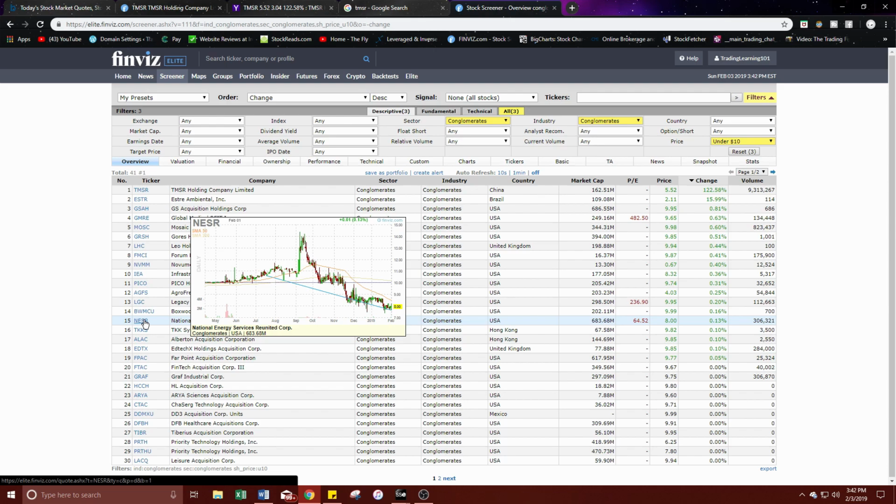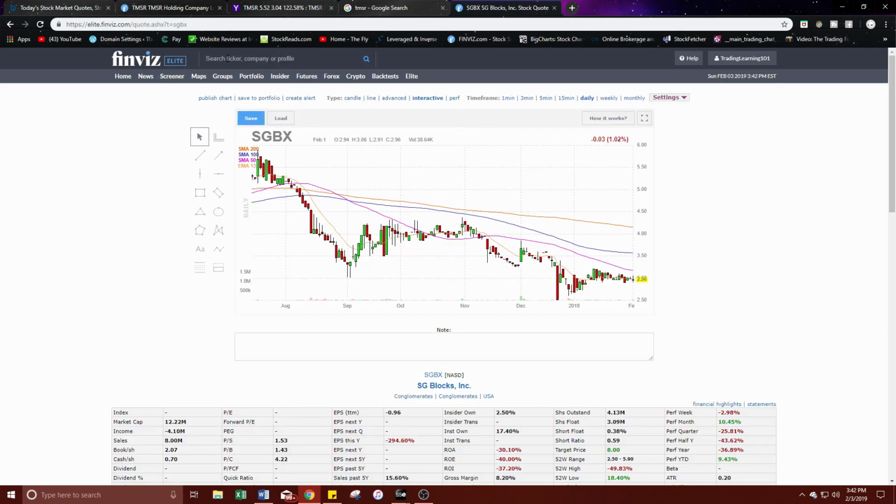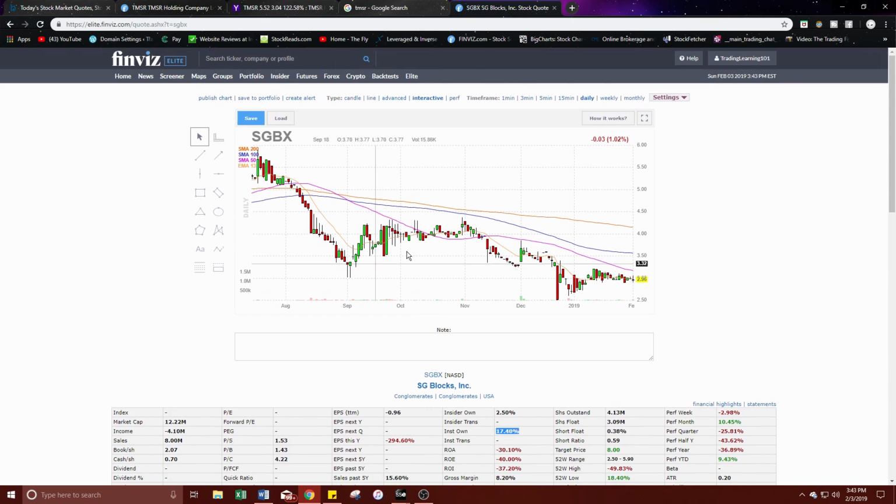NESR looks like it had a big runner there from 11 up to 14. One caught my eye here, SGBX. I can't find it on here, but if I type it in, this is in the same sector and industry as TMSR. The float's 3 million, shares outstanding 4 million, 17% institutional owned. This is the daily right here. So I just added this to my watch list to see if anything comes of it, because a lot of times, if one stock has one big, great day, other stocks will follow in sympathy.